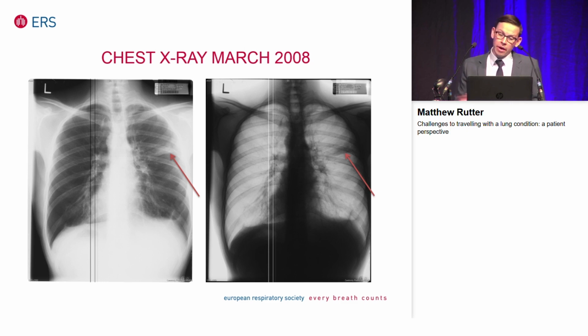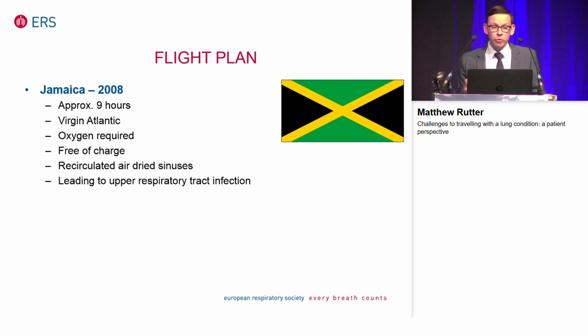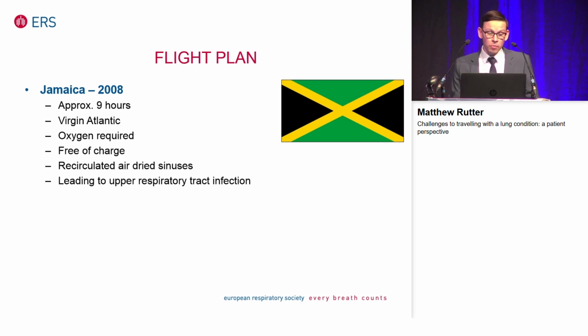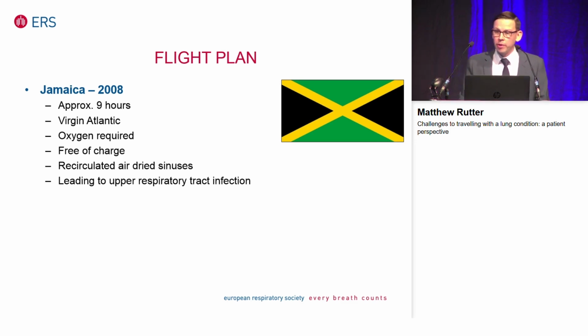So I recovered from that, and then in 2008, we went to Jamaica. Again, it was approximately a 9-hour flight. We flew with Virgin Atlantic this time. Again, oxygen was required, but it was free of charge, so that made things a lot easier. The air was again the recirculated stuff, and unfortunately it dried out my sinuses, so when I landed, it led to an upper respiratory tract infection. But I was a bit more prepared this time. I had antibiotics with me, so I was good for that.